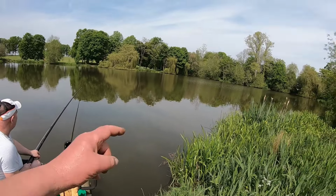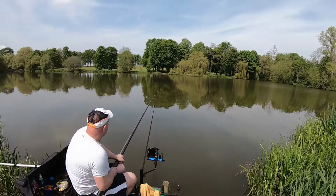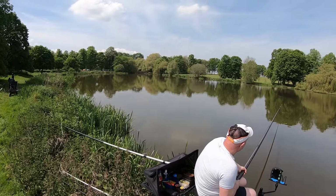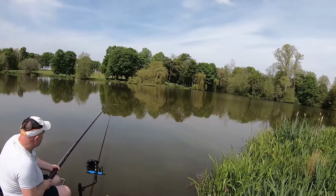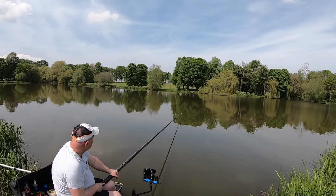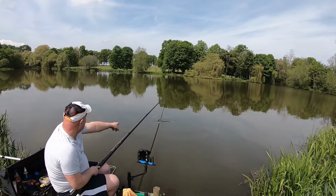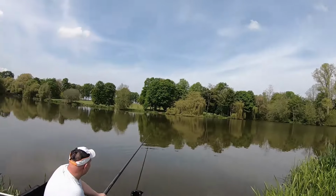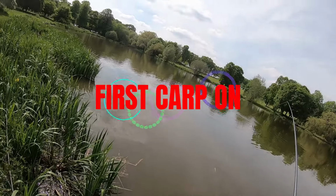Anyway, the old lad, he's put some stuff in by the margins, the same as what I have. So we're going to hopefully catch a few as the day goes on. It's a bloody hot day today, mind. Oh, it is hot. Carries on like this, I'm going to get down to my speedos. Oh, they're popping everywhere. In fact, there's not many on the lake today. I'm going to say, at the minute, about six blokes from what I can see.